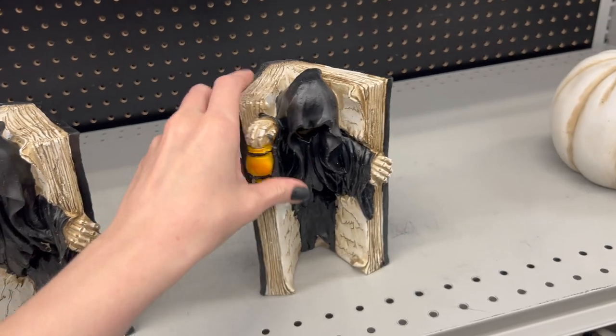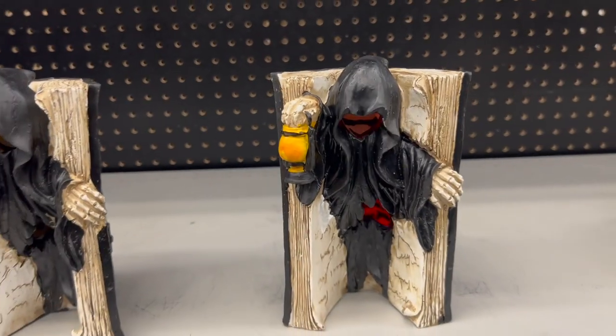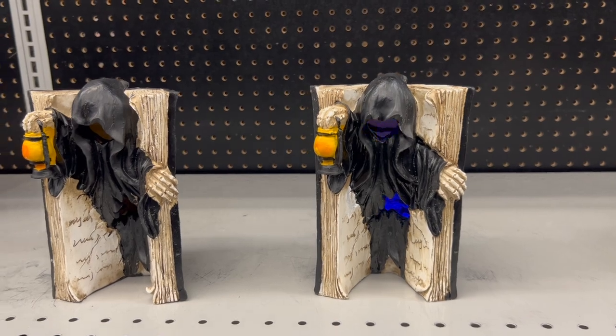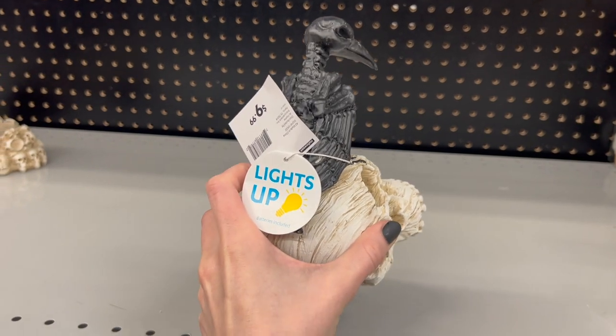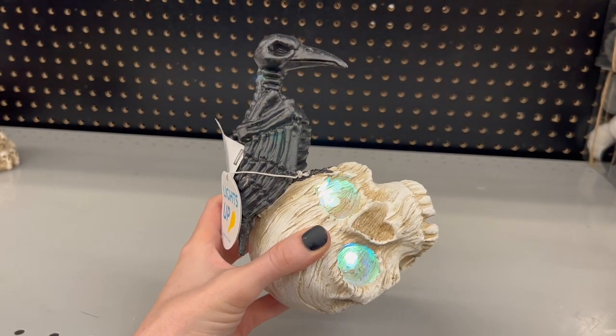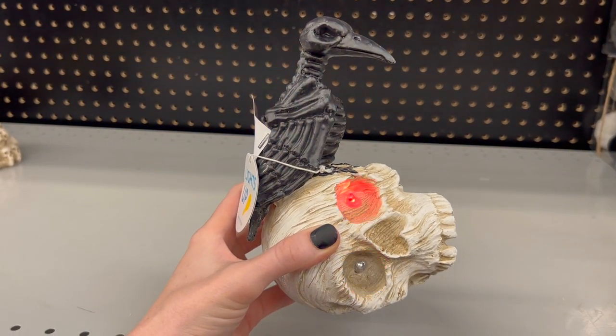There was also this stand-up book that had a skull on the outside and the inside was like a Grim Reaper that lit up. That was super fun and I can see that in literally any room of my house, to be honest. There also was this skull that had a crow on it that lit up and it did the same thing as the book where it was different colors and then strobing lights. I think if there was a button that you can control, if it was a solid light or a strobe light, they would have went immediately into my cart.